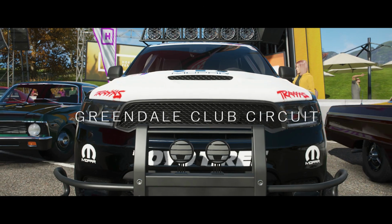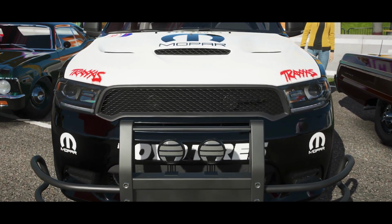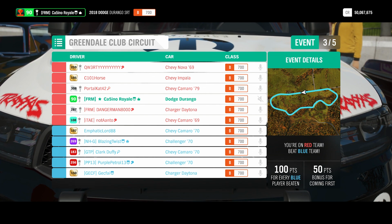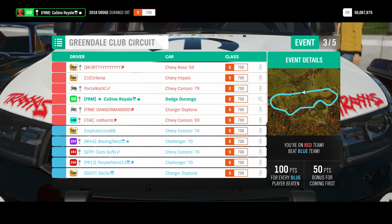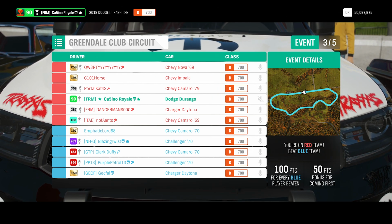We head next to the Greendale Club Circuit, a track I'm probably not going to enjoy here. I'll be honest. Ooh, we're buried in the middle of the pack. Okay, we'll launch quite well, but probably not well enough. It's the long back straight. My car will be very quick through the twiddly section. It'll probably be the fastest.